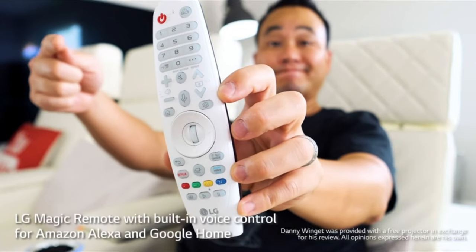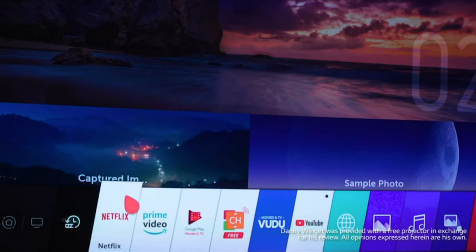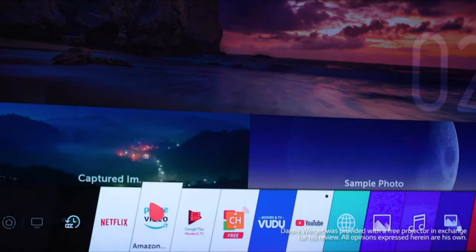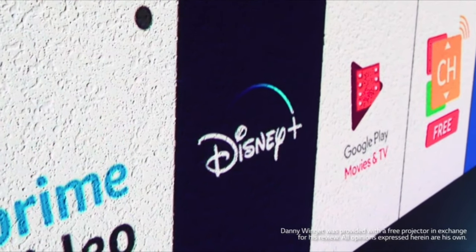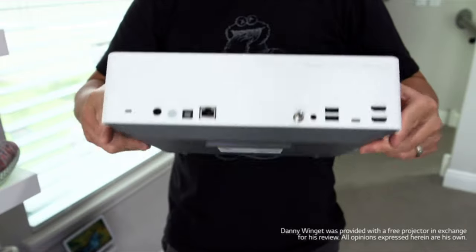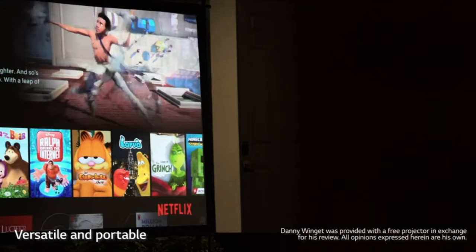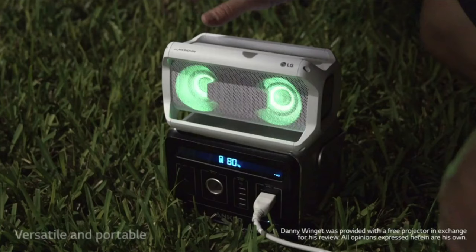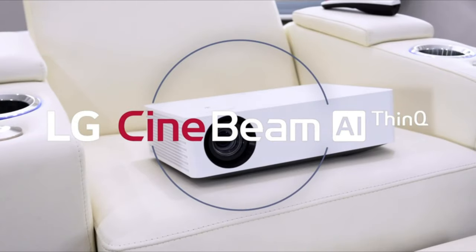The Magic Remote is one of the easiest remotes to use with Google Assistant or Alexa built into the remote, and all of your streaming apps are built right in like YouTube, Netflix, and Hulu. LG is the first projector to have Disney Plus built in. But a huge advantage is that it's portable, so you can take it anywhere, making outdoor movie nights possible. You can get an affordable screen like I have here and pair that with a nice Bluetooth speaker, and it's a great experience that won't break the bank.